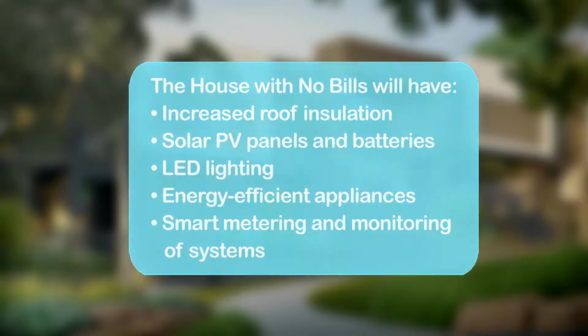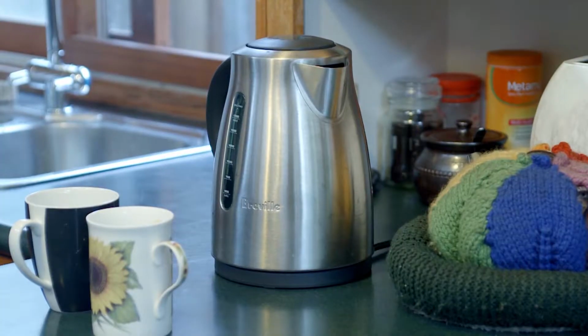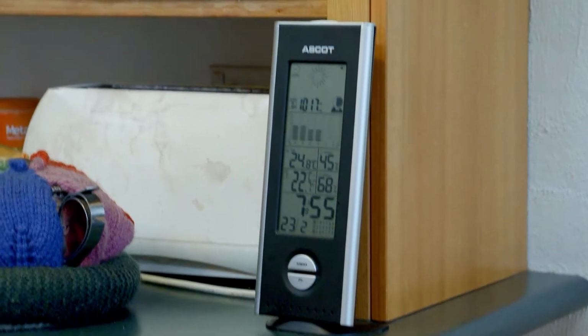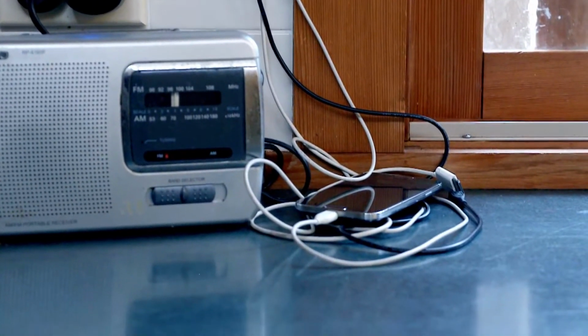The first House with No Bills will be home to a key worker family of 4 over a 12-month period, and Mirvac will use a long-range study to follow energy use within the home to uncover how average families consume energy and how the house design and associated sustainable technology performs. By gathering data on the trial family's everyday energy consumption, it will shed light on how to best roll out this home model on a wider scale.